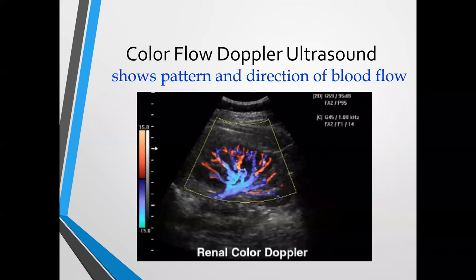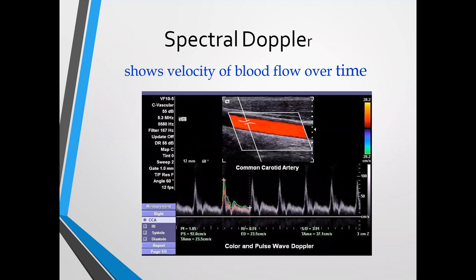We use color flow Doppler. Color flow Doppler shows us the pattern of blood flow within an organ. In this case, we're looking at a kidney here. This is the kidney, and this is the blood flow into the kidney and throughout the entire kidney parenchyma. So we can demonstrate flow or lack of flow that helps in the diagnosis of the disease process. Then along with color, we can use spectral Doppler. There's exams that we do, vascular exams in the legs, arms, the neck, the head. The waveforms and the velocities of that blood flow are going to be an indicator as to whether there is disease or there is no disease. So it's a very important tool when you're doing vascular.